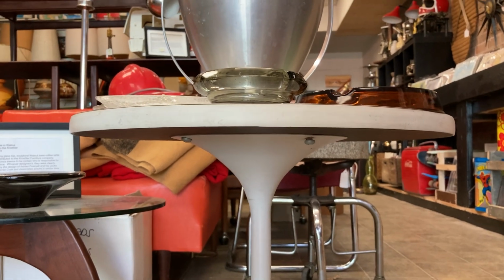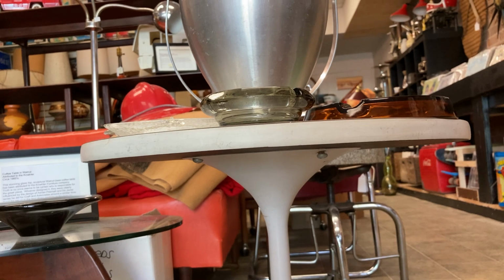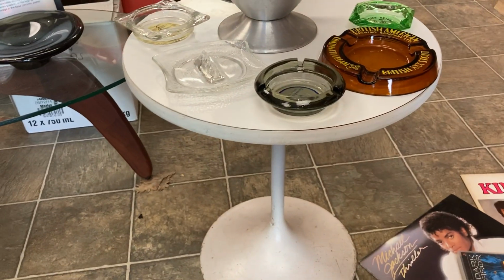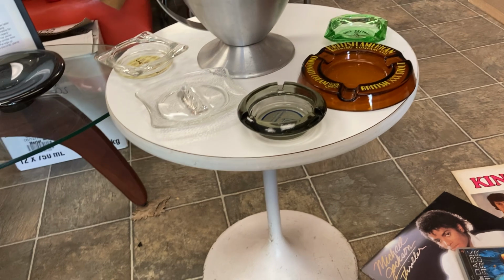Not sure what I'm going to put it at in the store, but couldn't leave it behind. I think she was asking $40. I can't remember, but it was nice, and so I decided to pick it up. So yeah, that was the first thing that I came across.